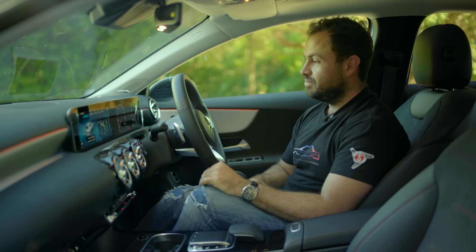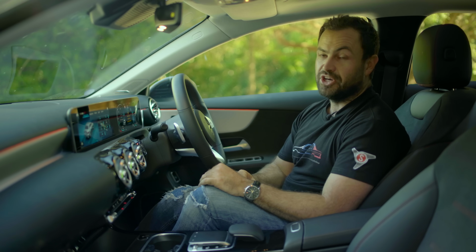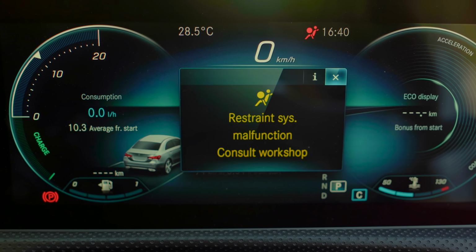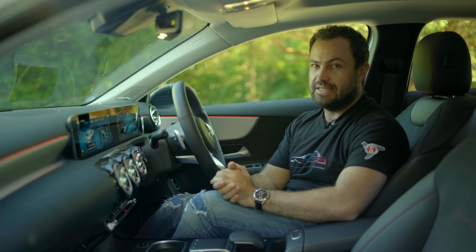Just need to turn the car on. This car is the car I wanted to show you because it's broken. It says over there, restraint system malfunction, consult workshop. Sounds a bit serious. I think they might want to look into that.